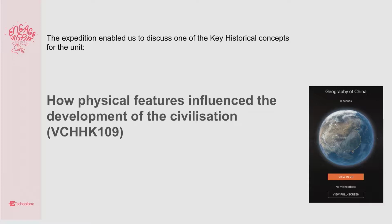So being able to look, as you can see here, it's not as great without your cardboard on, but you can actually view the globe itself and start to see the topography and have discussions with the kids about, well, if this is a mountainous region, how has that dictated the civilizations that we see today, and how has that dictated the farming that's done in China?